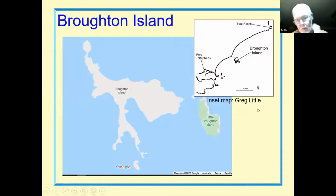So this is where Broughton Island is. So on the inset map here, you can see it's about 1/3 of the way between Port Stephens and Seal Rocks. It's actually not very far at all from the coast. So this closest point here, known as Dark Point, is only perhaps 3 kilometres. The island's only 3 kilometres offshore from Dark Point. It's very interesting to consider which bird species will move that 3 kilometre distance and which ones will never do so.